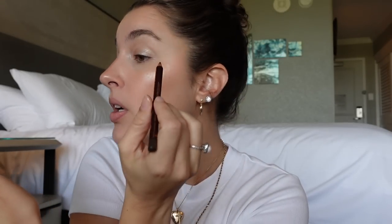Beautiful. Okay, next, should we do lips or should we do eyelashes? I think we'll do lips. Okay, so they have also sent me their gorgeous brown liner. And what I do with this one, I don't do much of a wing. I'm very basic. I just do a cute little flick here. And literally I call it a day. That is all I do.